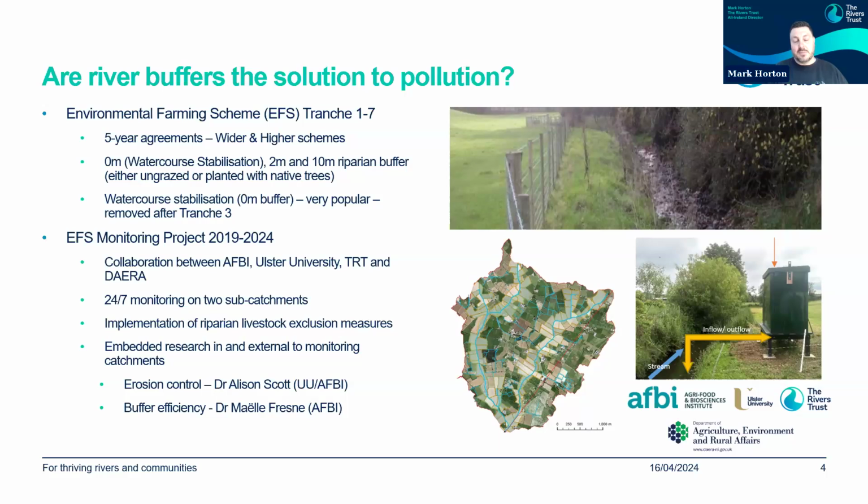And this is largely because fields in Northern Ireland are relatively small. Farmers are very reluctant to give up land. And so having the option just to put a fence up with no buffer was favoured over giving up grassland for a buffer strip. So the department actually removed that in tranche 3 of the scheme, realising that it wasn't bringing about the desired outcomes.